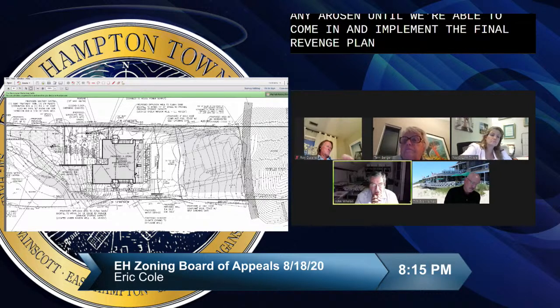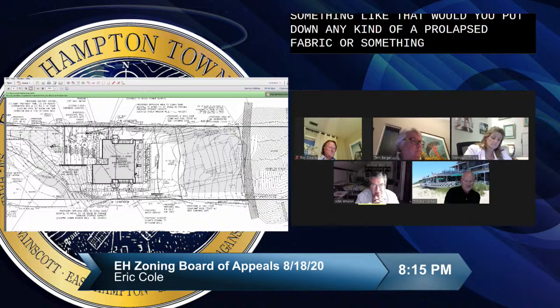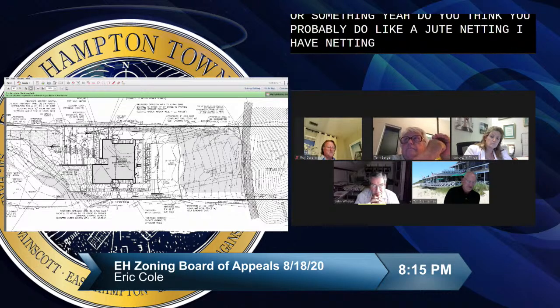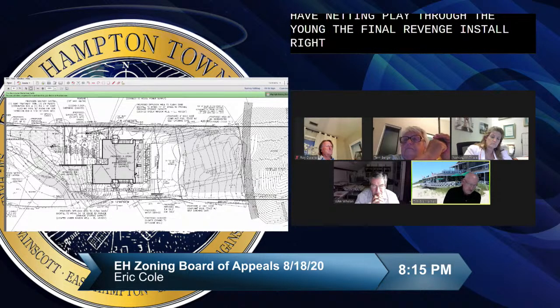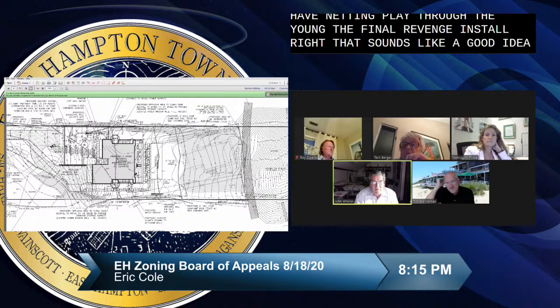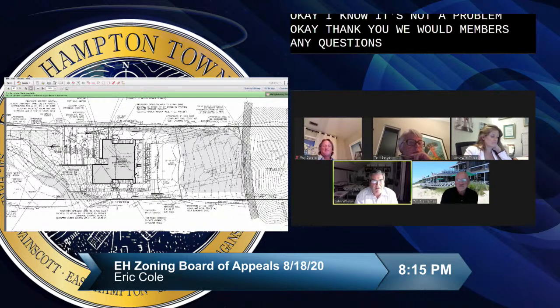And would you put a mesh down, any kind of a biodegradable mesh or something like that? Would you put down any kind of a burlap fabric or something like that? Yeah, I was going to say you could probably do like a jute netting, a hemp netting that could be planted into. I mean, it could potentially even stay through the final re-veg install. Right. That sounds like a good idea. Okay. Yeah, that's not a problem. Okay. Thank you, Ian. Board members, any questions?